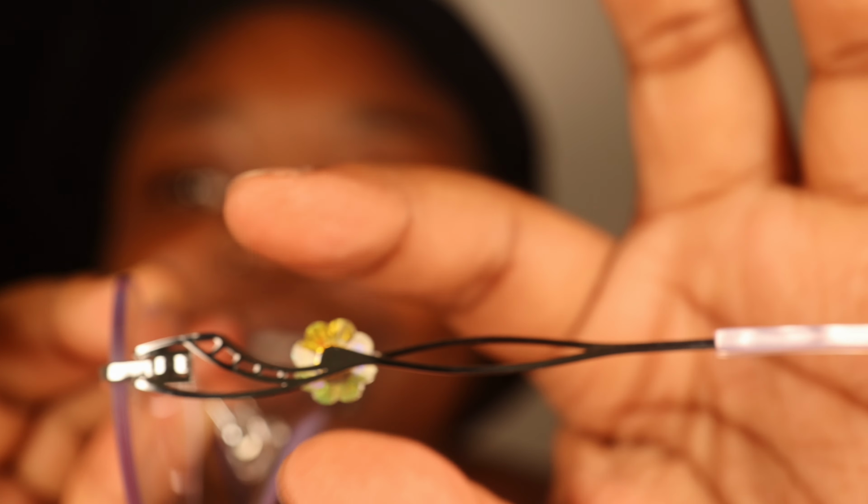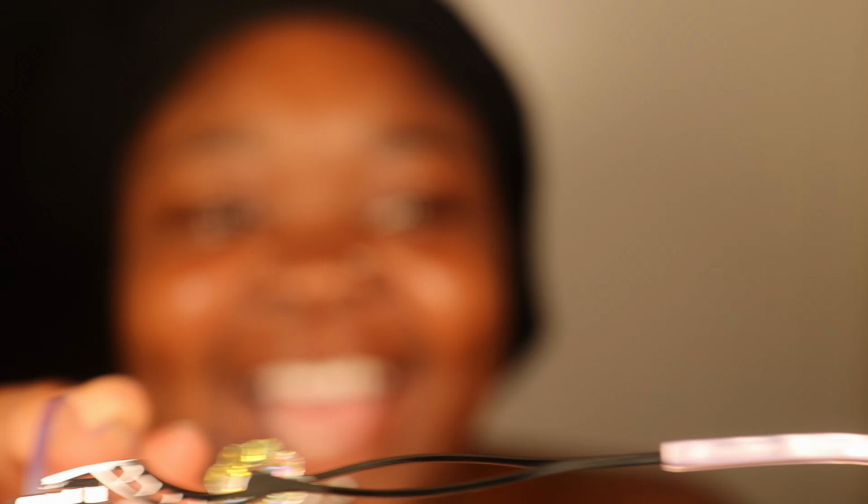Period. It rolls too, y'all. I don't know if y'all can see that. Y'all see the detail, and then it's like a light purple on the side. So let me show y'all what I look like wearing it. And it's sunglasses too. It's got a little tint to it, y'all. It's so cute. Oh my gosh, it's really cute. I think I'm gonna pair this with my outfit today. I don't know, we're gonna see.